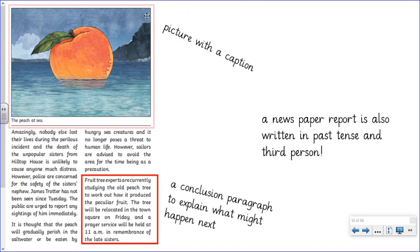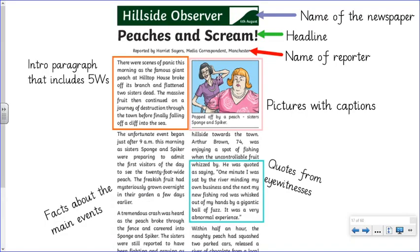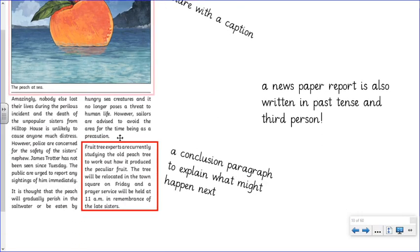Newspaper reports also include pictures, and they always have a caption underneath to explain to the reader what is happening. Okay, we've got another one here as well. Okay, and then the rest of it here is just talking about the main events. And then the conclusion paragraph, the final paragraph, explains to the reader what might happen next. So it thinks about the future of the event.